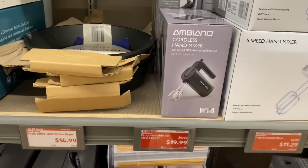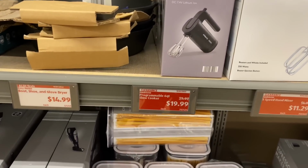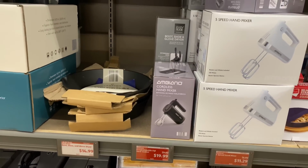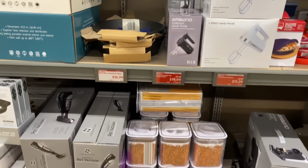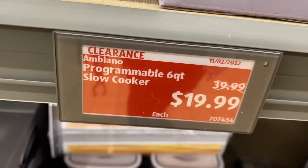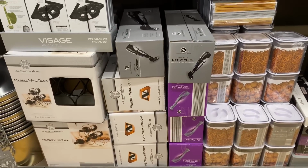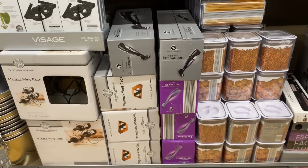Oh, this cordless hand mixer. Wait. Let's see. A 6-quart slow cooker, regular $40, on sale for $19.99. But do I see that? No, I do not. So guys, if you're interested in this, you want to rush to your store and see if you can find it. It's half price. Okay. This handheld pet vacuum, regular $37.99. It is on sale for $24.99.